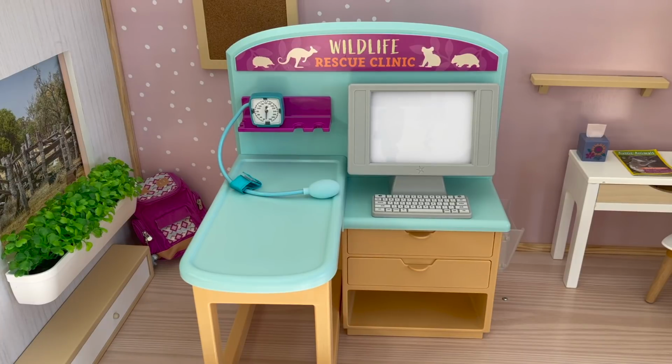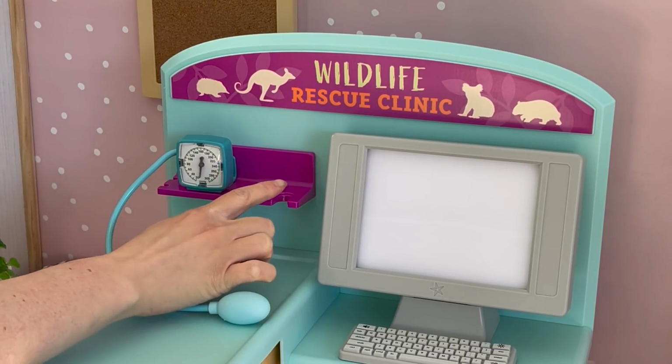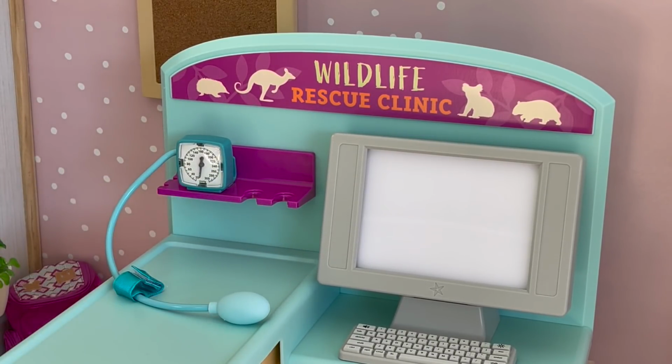So as I show each accessory item, I'm going to be setting it up with the exam table so you're able to see the entire set styled overall. Let's go ahead and style the back section of the exam table. So first off, there's a bench over here and there's 2 small holders for some of the accessory items.